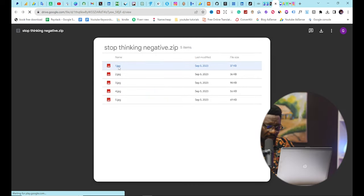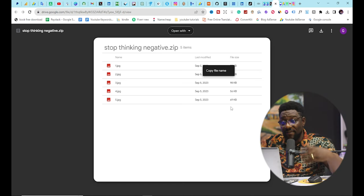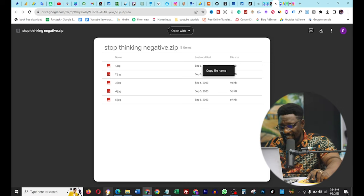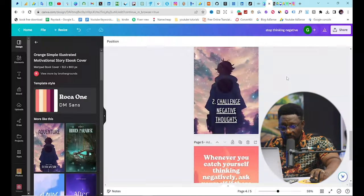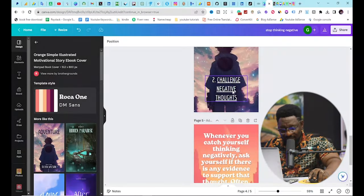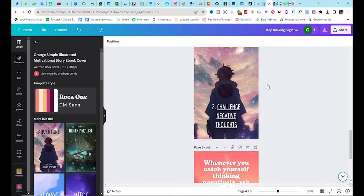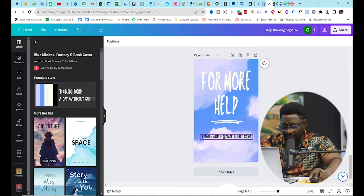So if you click now, the five item, and right here, you can see the download button. Whoever clicks, they're going to download. And that is how they're going to have the exact same thing that I downloaded here in the first place. Now from here, they can start reading. Remember, I already slotted in my affiliate. That's how they're going to click. And then in between, you're going to ask them to send an email. This is the best strategy. In between when you're making your Canva, I just say, for more help, email admin@giantalad.com.